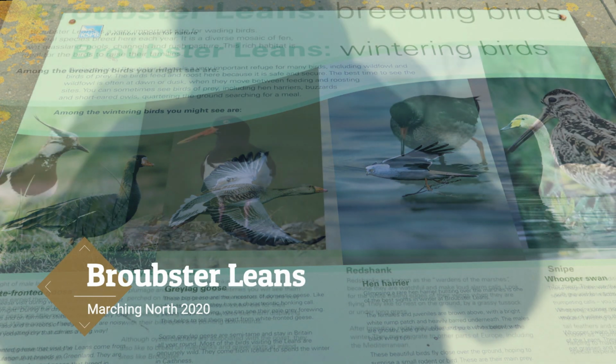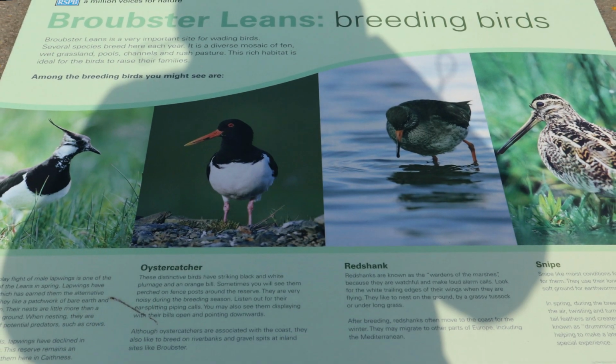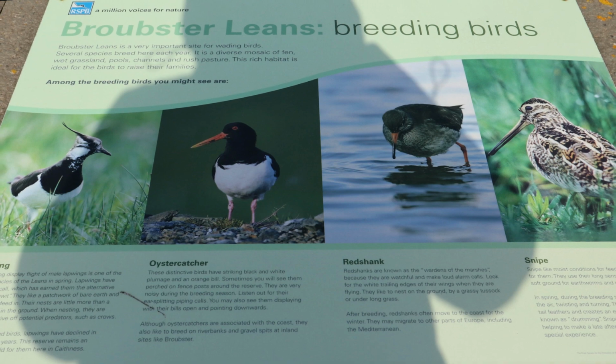Today we're visiting briefly three places we visited on that trip.